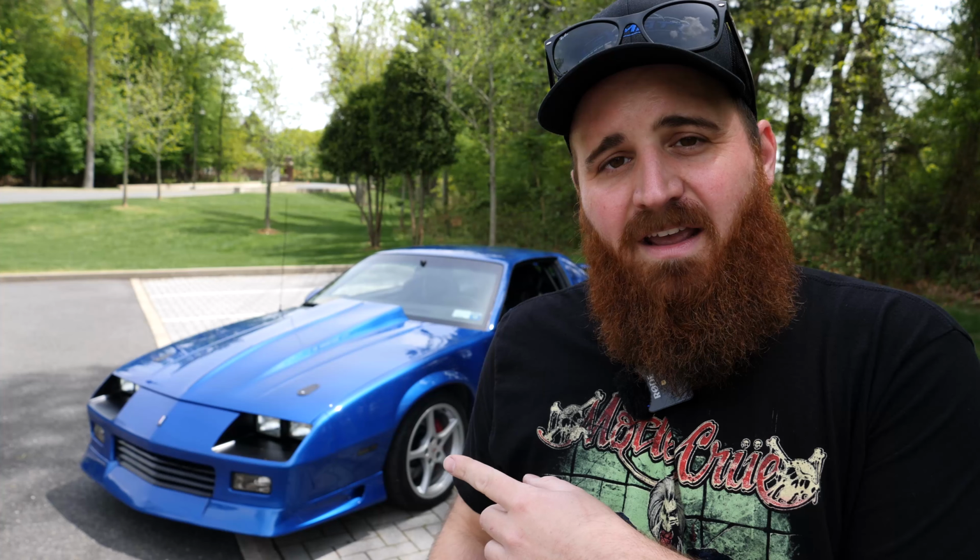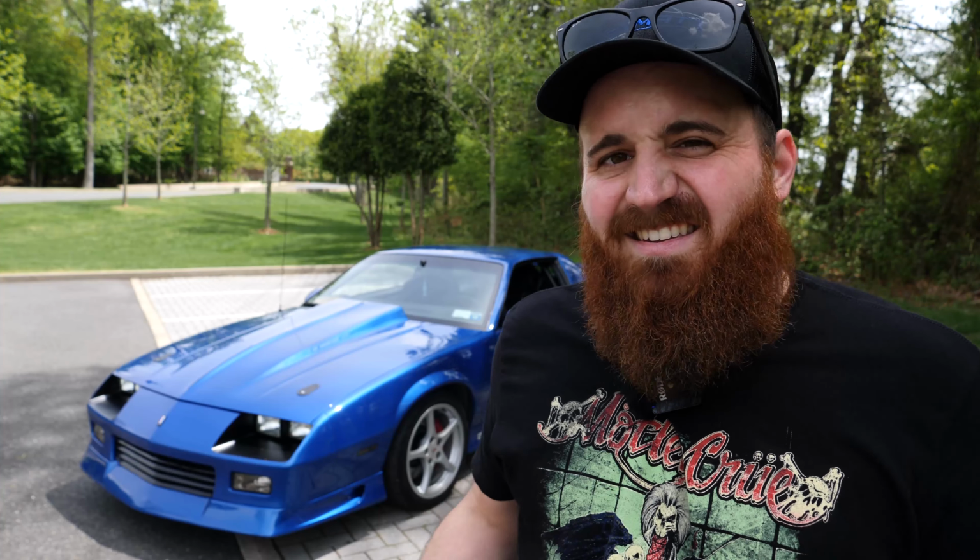So it's been about 4 years since my Camaro here got painted by Mako. This is how it's holding up.